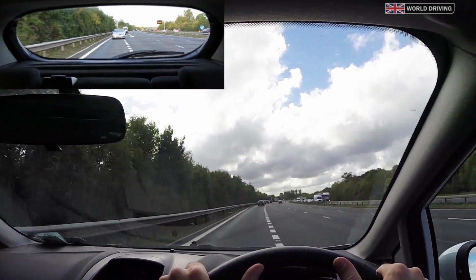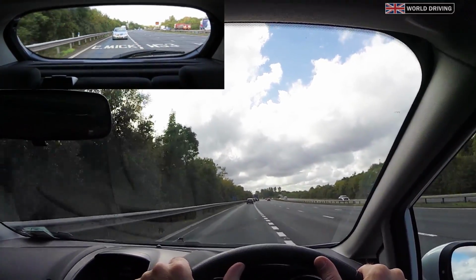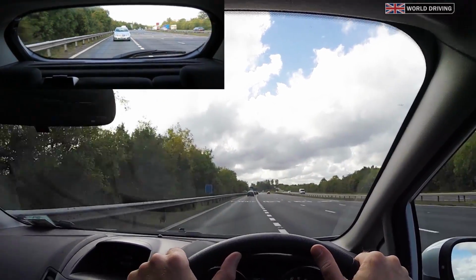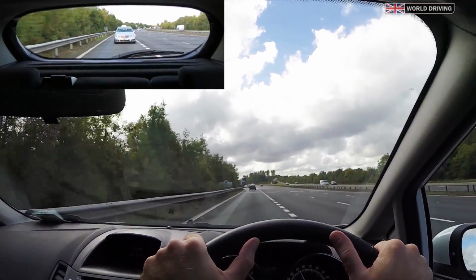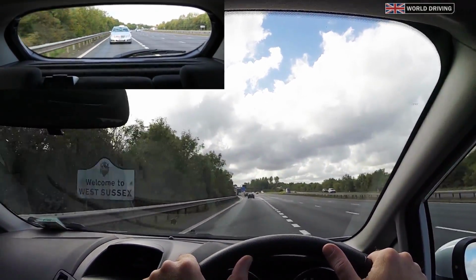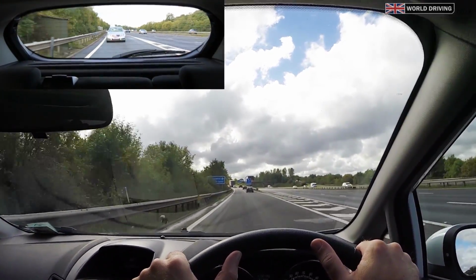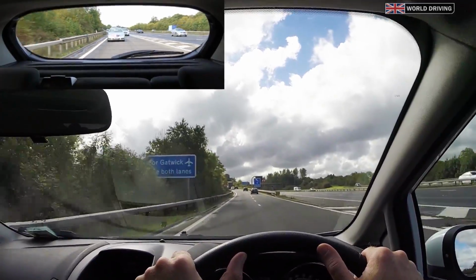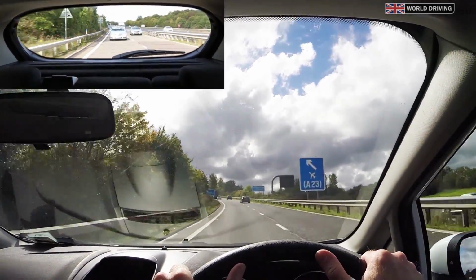I'm on the slip road now, so I cancel my signal. And I need to plan ahead for any traffic queuing or sharp bends. It seems like quite a long slip road, so I don't need to immediately slow down. But I'm looking far ahead, and I can see traffic starting to build up, and signs for traffic lights, so I'm easing off gas and gently braking.